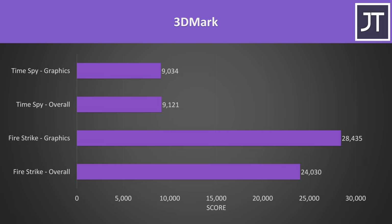I've also tested the Delta 15 in 13 games at all setting levels here if you want to get an even better understanding of how well it does in games. Here are the 3D Mark results for those that find them useful. Now for some creator tests.